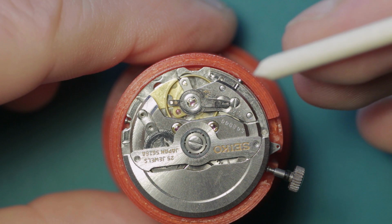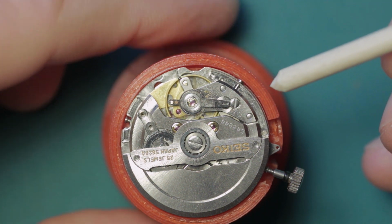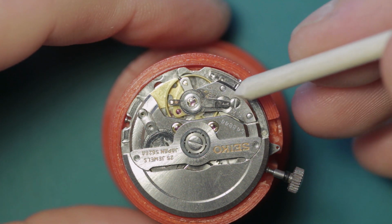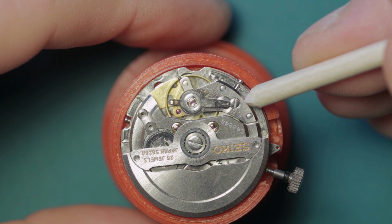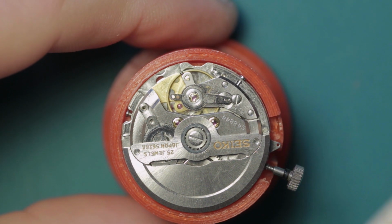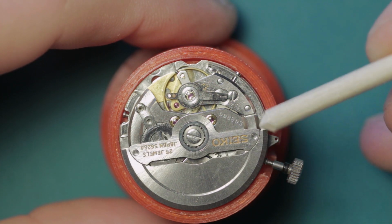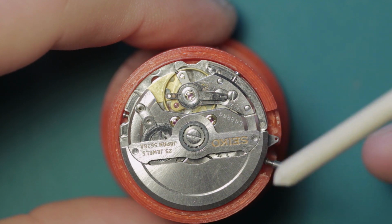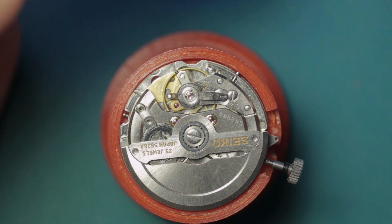but only just enough to actually get the balance swinging, which it is doing, as you can see, just not particularly well. And the reality of it is, for this particular movement, it really requires a replacement balance complete. Now, the problem with this one is the fact that parts are apparently rarer than rocking horse excreta. So this is not one that's going to happen in a hurry, if it does at all, unfortunately.